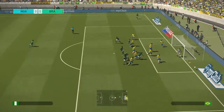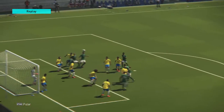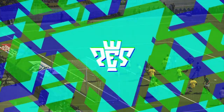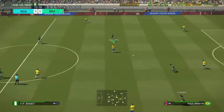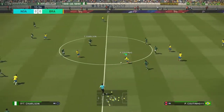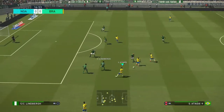Up for the header! No, not the best of headers. Yeah, it's been a good start to the match and it bodes well. They're racking up the chances. Philippe Coutinho. Coutinho.